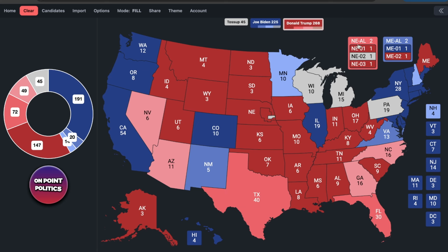And that would just put him, he would need one of the Rust Belt states. But if he gets Nebraska second, he doesn't even need the Rust Belt. He could just win with the Sun Belt and get Nebraska second and probably end up calling it a day at that point. It would be better for him to gain a Rust Belt state, presumably Wisconsin.